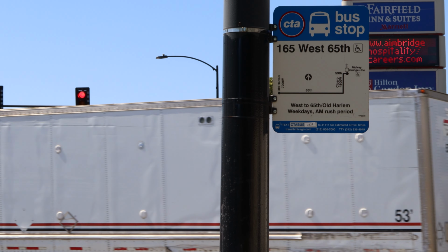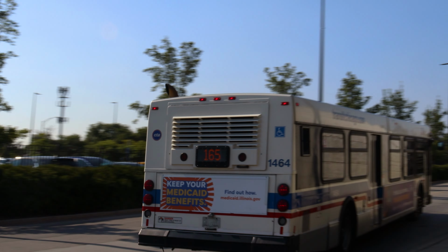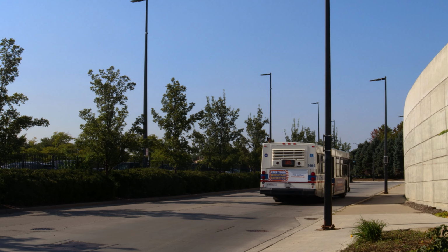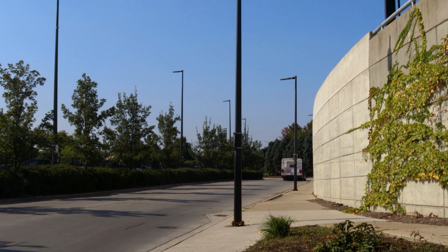Route number 2 is the 165 West 65th. The 165 starts at Midway, heads south on Cicero to 65th, then heads west on 65th to Old Harlem where it terminates. This route runs during rush hours only in the anti-peak direction, so westbound in the morning and eastbound in the evening, which are not the directions one would expect most people are going.